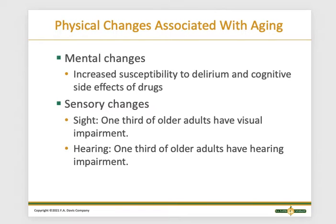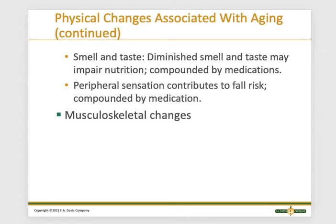Aging patients can have mental status changes. They have an increased susceptibility of delirium and cognitive side effects, especially with anticholinergic and medications that cause sedation. They can have sensory changes in sight and hearing. They can have diminished smell and taste. They can have decreased peripheral sensations, and they can have musculoskeletal changes.